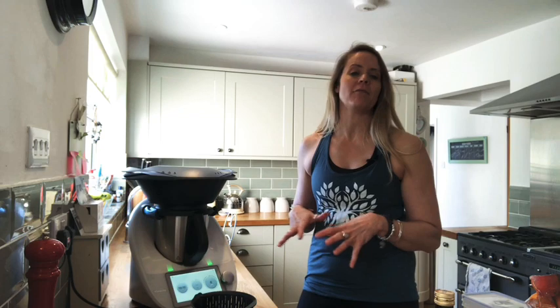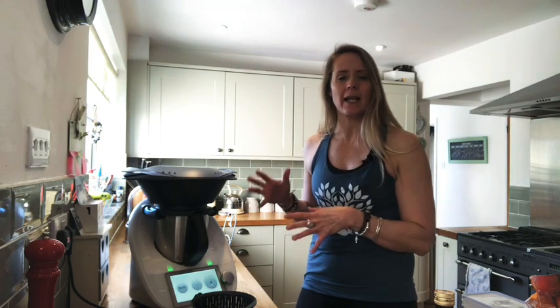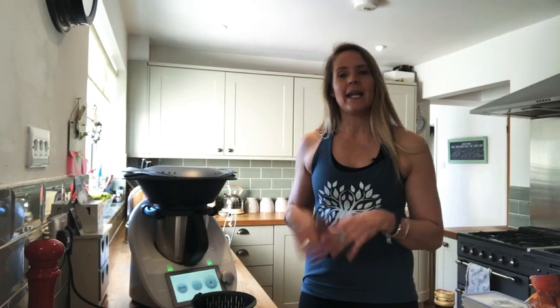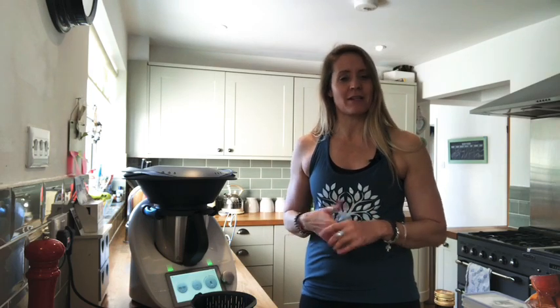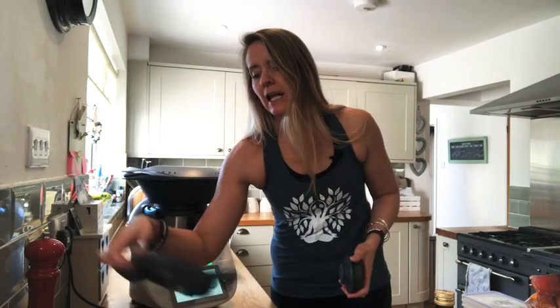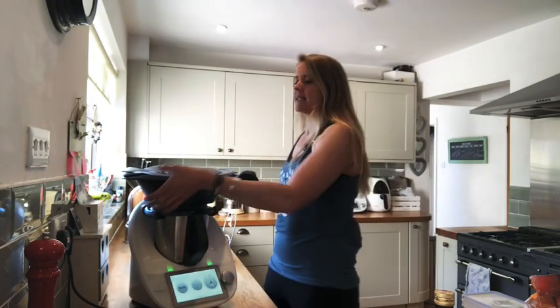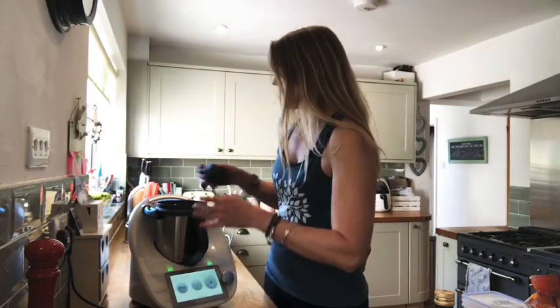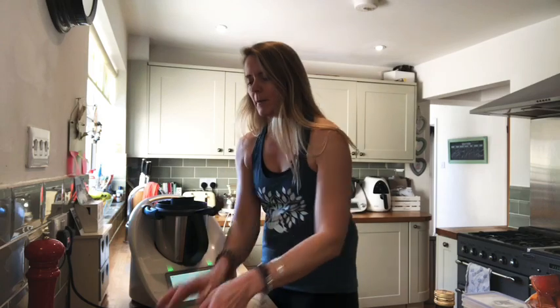It's really lovely, and once you've got the Thermomix going, it's literally cooking everything on the different levels. You can just walk away and come back to it about 20 minutes later and everything's ready, and just combine it all together. So it's really, really fantastic. So that's everything that comes with the Thermomix. As I said, there's no hidden extras, nothing else that you need to purchase as part of your Thermomix.